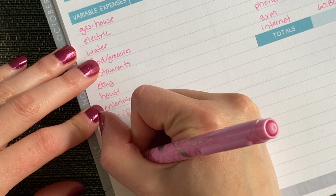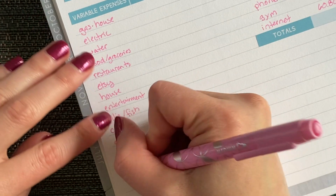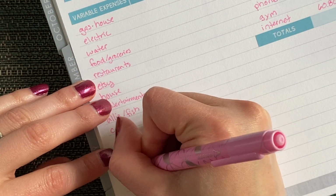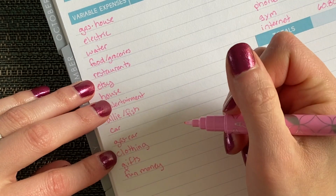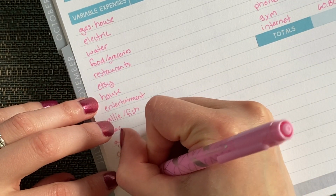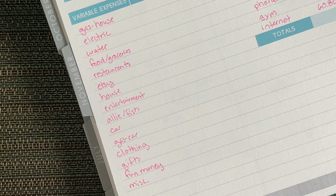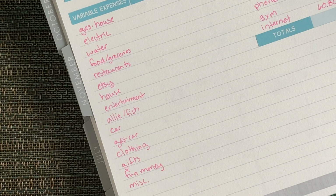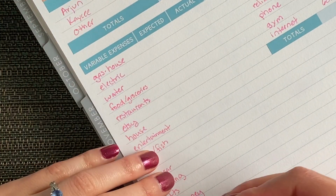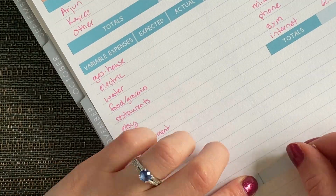I'm just finishing writing all my categories. These are basically the same categories as last month, except I'm changing allowances to fun money right now, just changing the name. See how I feel about that. All right, so those are all the categories. I'm going to draw in the lines now after I put in this last sticker, because that'll be easier for writing the amounts, and then we'll be done.